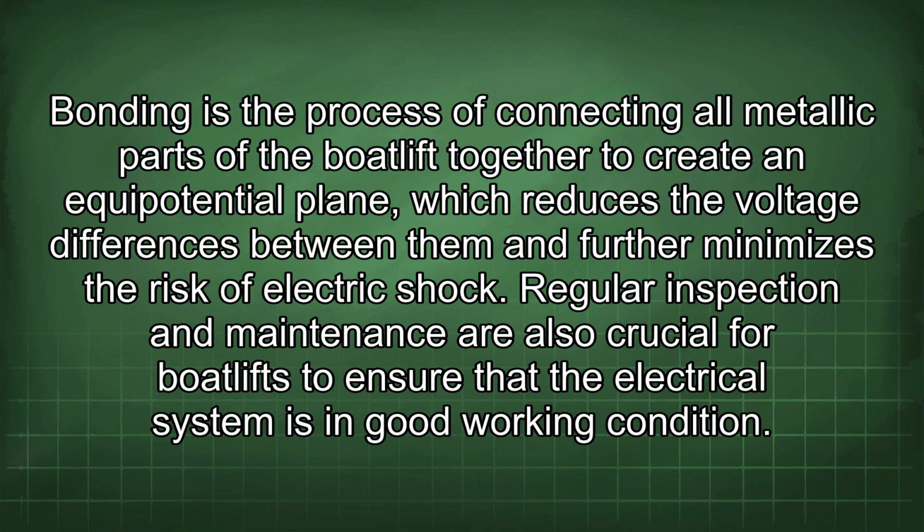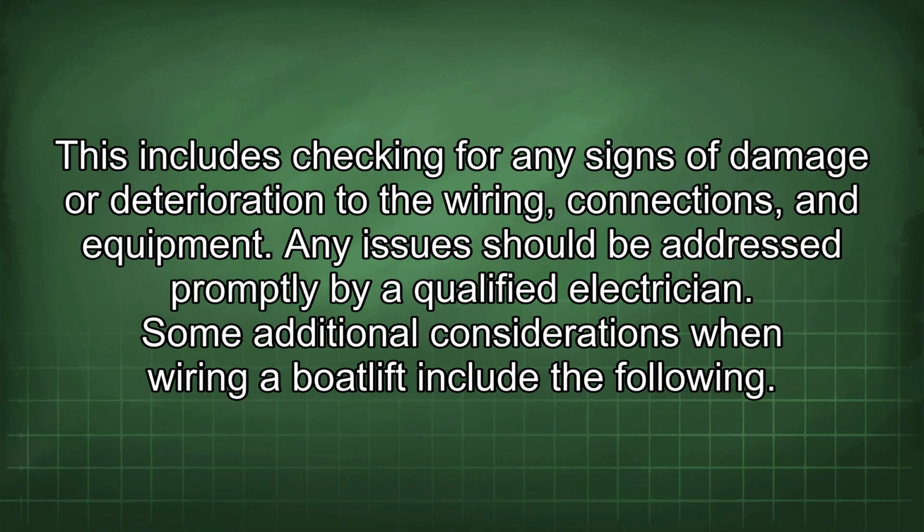Regular inspection and maintenance are also crucial for boat lifts to ensure that the electrical system is in good working condition. This includes checking for any signs of damage or deterioration to the wiring, connections, and equipment. Any issues should be addressed promptly by a qualified electrician. Some additional considerations when wiring a boat lift include the following.